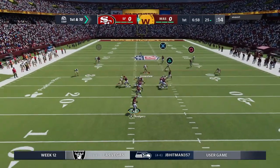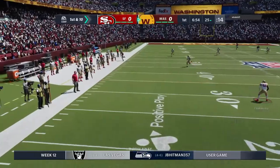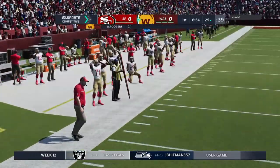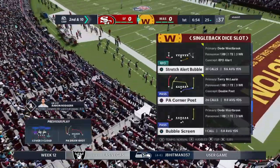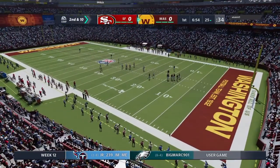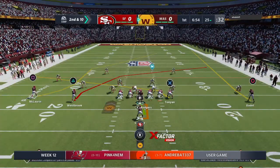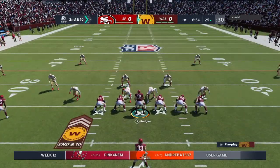On play action, Rodgers. And his first pass is incomplete. So much for the best laid plans and best designed plays. That was good coverage along the sidelines. No place for that one to get in there. It sails incomplete. An incomplete pass leads to 2nd and 10 from the 25.